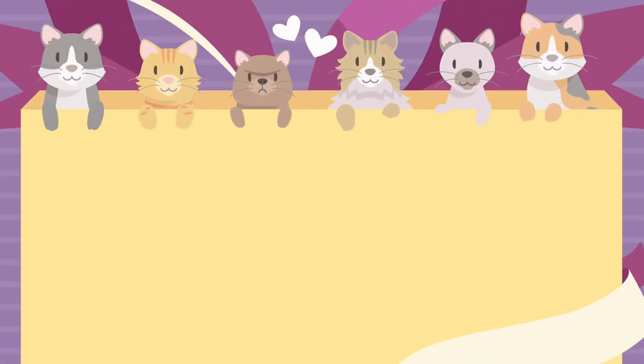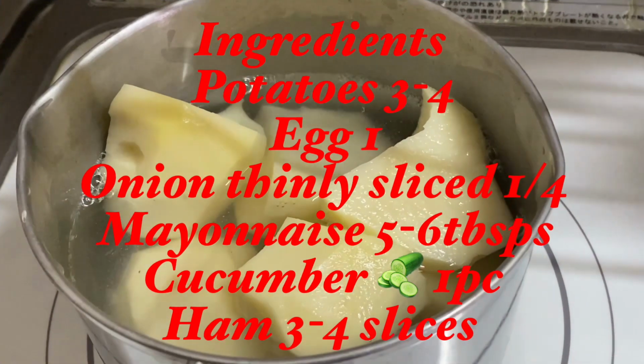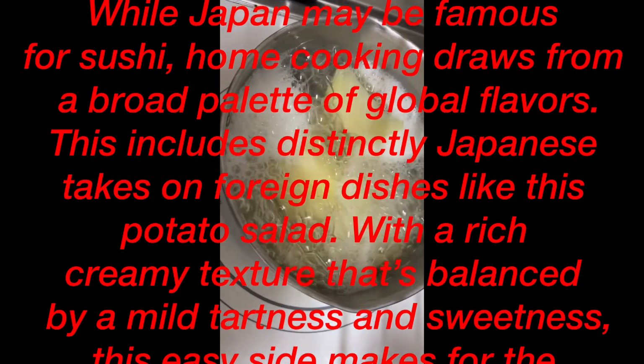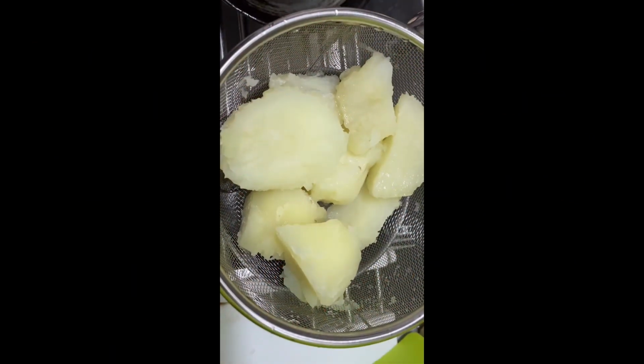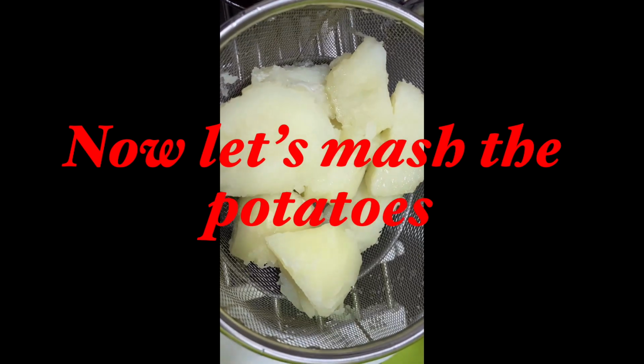While Japan may be famous for sushi, home cooking draws from a broad palette of global flavors. This includes distinctly Japanese takes on foreign dishes like this potato salad, with a rich creamy texture that's balanced by a mild tartness and sweetness.